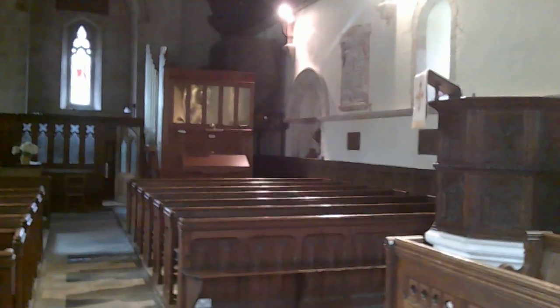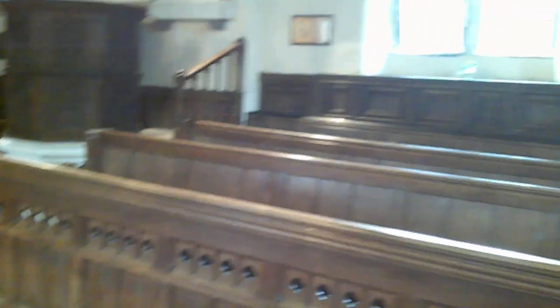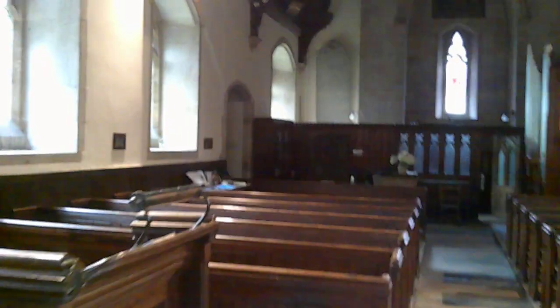So you've got your usual memorials. You've got some remains of some old panelling, quite possibly remains of old box pews. Most of the seating has been renewed in the 19th century, and is the bog standard pews. And of course you've got your standard choir stalls here. So it's a relatively simple building. Got the Royal Arms there under the tower.